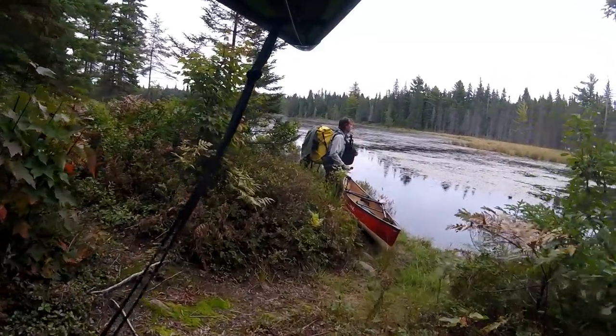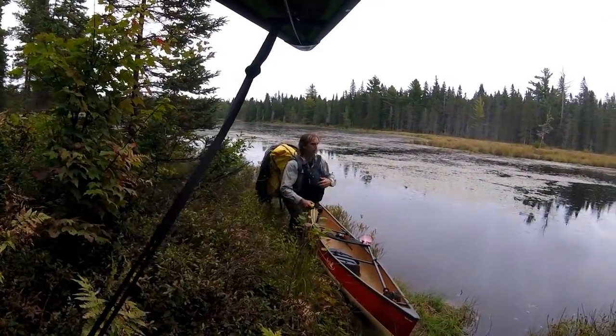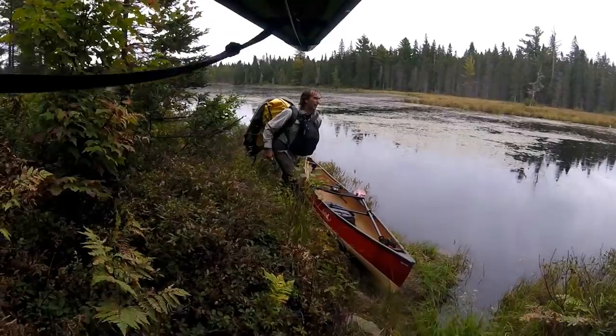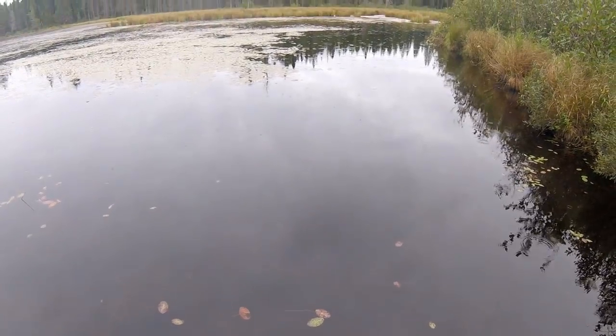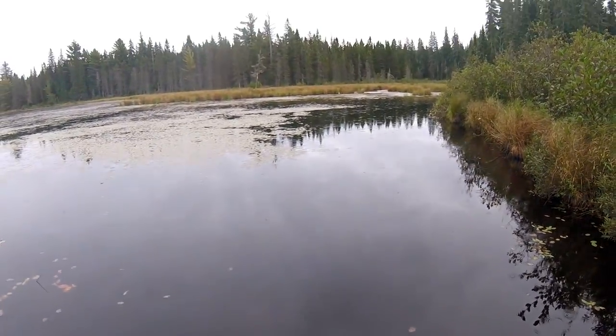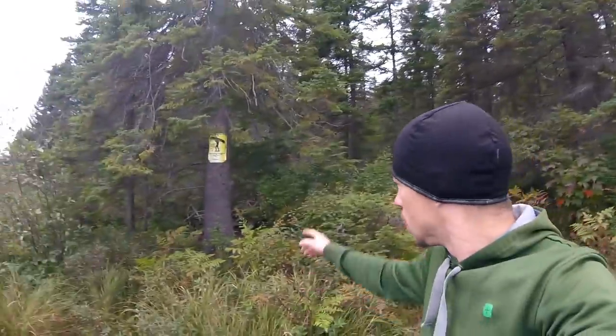The rain has found us. All right. Here. I've already got my big camera away for this last portage. I think I'm just going to leave it away until we get to camp. 300. It was only 300.